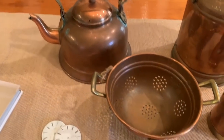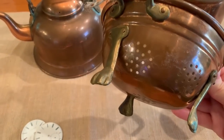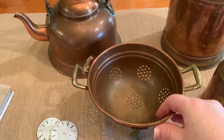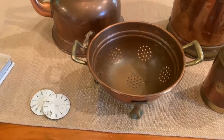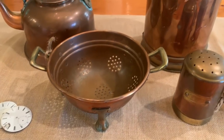And then I got the copper little strainer here, and I love this one because it's got the little feet on here. So cute. And I don't care that it's tarnished, because I really like the more weathered look of the copper versus the real shiny anyway, so it's perfect. I got that for $12.